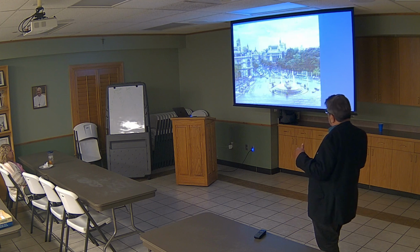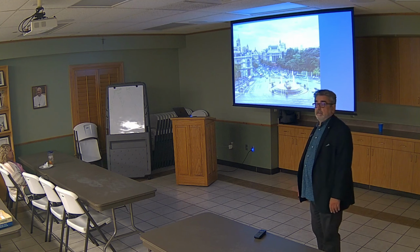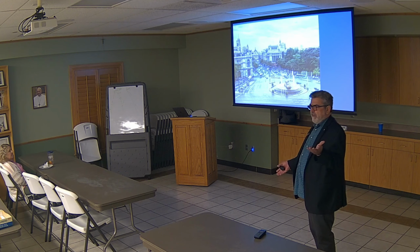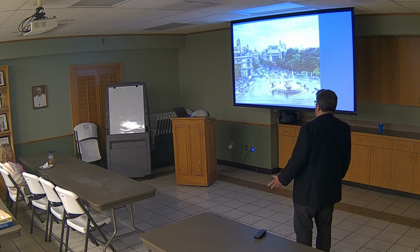This is also Spain's version of a roundabout circle, although it has lights in it. So it's like you miss the whole point of roundabouts. But that's okay. It's Spain.